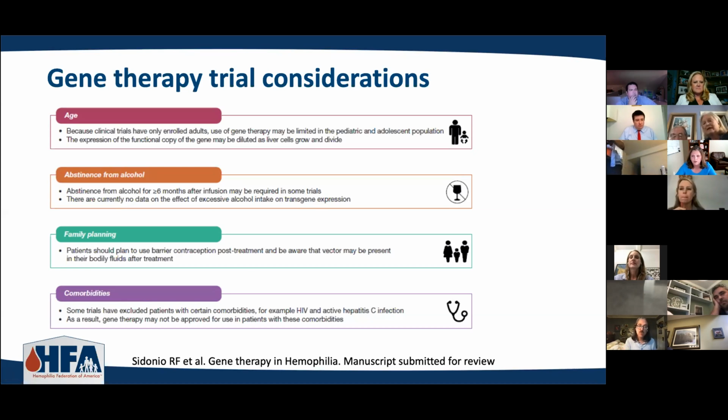Family planning is important. So usually barrier contraception has to be done for up to 6 months. So there can be no family planning for 6 months and potentially longer. We're waiting for FDA guidance. And then comorbidities. Some patients with HIV and hepatitis C have been excluded.